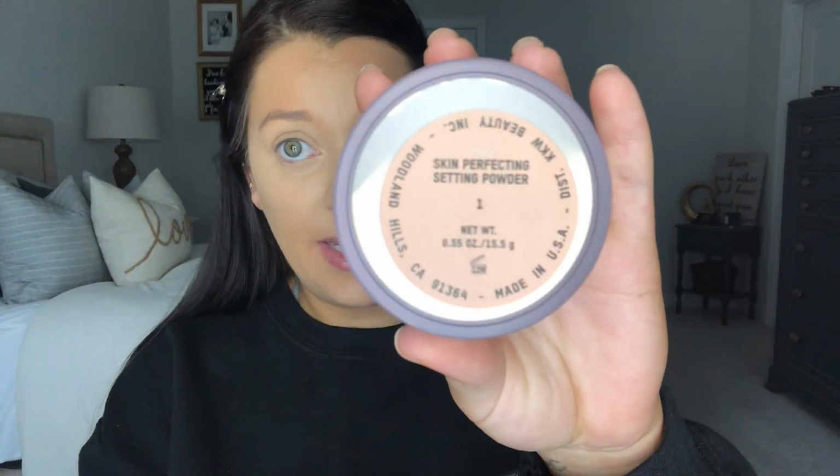So my brilliant idea was they had the skin perfecting setting powder for your body. So I assumed, okay, this one's probably the same, only a bigger bottle because it's for your body. So I just went ahead and grabbed this one. And I hope that it works on my face because I couldn't get the other kind. This is the shade 1 Skin Perfecting Setting Powder. This is the cute little packaging.